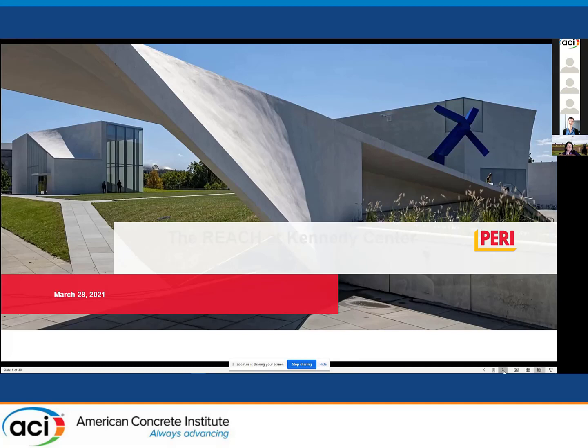Our third speaker for this session, Steve Karasik. So Steve was born in the Soviet Union. He has his BS in civil engineering, immigrated here to the U.S. in 1981. He has worked in the concrete forming and shoring industry for 37 years. He's been with PERI Formwork Systems for 33 years. Steve worked on more than 500 projects involving office buildings, parking garages, wastewater treatment plants, lock and dams, bridges, etc.